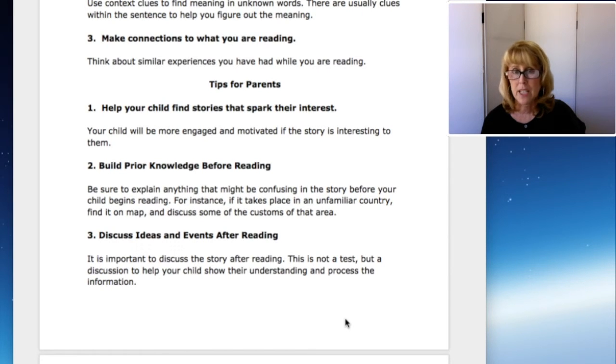Ideas and events after reading. You should always discuss the story. Please don't give them a test. It's not a test situation. It's just reading a good story, talking about it. What were the characters like? What did you feel about it? Showing understanding on a deeper level.